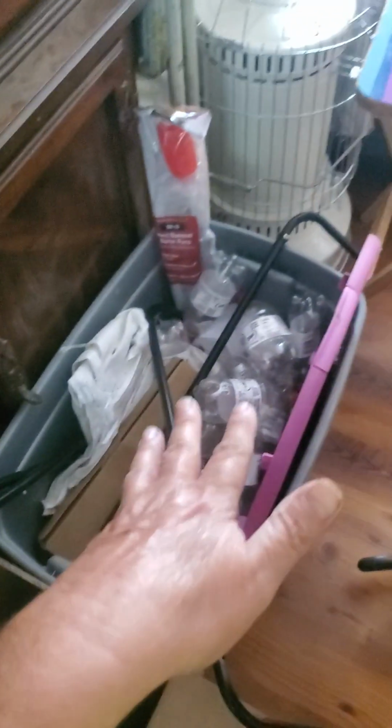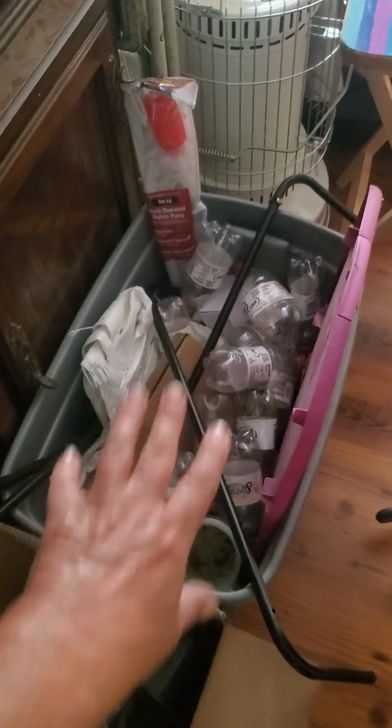Just be aware, I'm also thinking of spring. This is my gardening supplies. These will go out to the shed sometime today. My gardening supplies, I keep them in the house. That way they're easy to find during the spring and the summer and the fall.